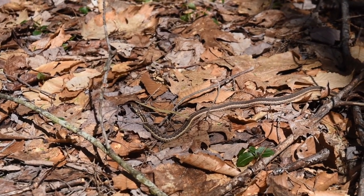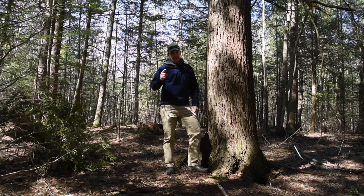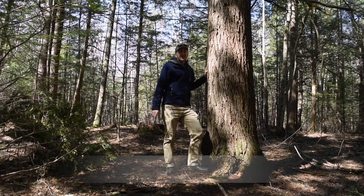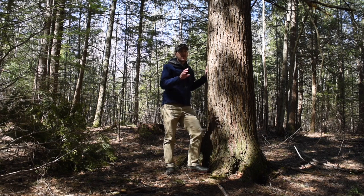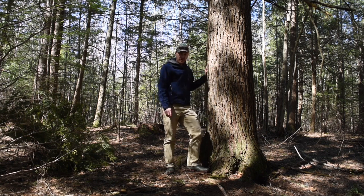Good stuff. Alright, Mr. Delcourt coming at you here from our first conifer of the day. We're standing next to a beautiful specimen of an eastern hemlock. This is Tsuga canadensis, and this is the first of our 6 conifers we're going to visit today. I'm standing in a grove of hemlocks right here that I'll show you in just a few minutes. This is a great big nice specimen, pretty old tree.